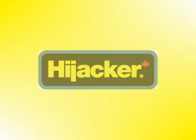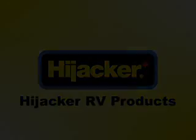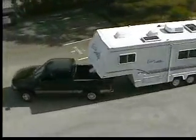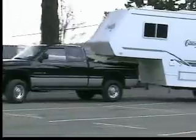Hijacker recreational products are manufactured in Canada by Victoria Industries Limited in Victoria, British Columbia. The company has been manufacturing fifth-wheel hitches for the RV industry for the past 20 years. We have several models to choose from in a variety of mounting systems.